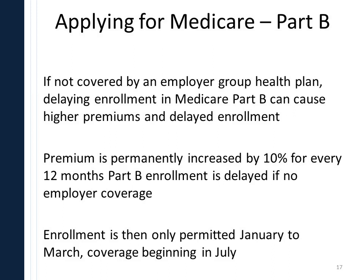If you're not covered by an employer group health plan and you turn age 65, then if you delay enrolling in Part B because you maybe feel that you're healthy and you don't want to pay the premium, that could cause you higher premiums and delayed enrollment in the future when you did decide that you maybe would want to have Part B coverage. And the way that works is your premium would be permanently increased by 10% for every 12-month period that you did not have Part B enrollment and you did not have employer health coverage. Also, you would only be permitted to enroll in Medicare Part B in the months of January, February, and March, and your coverage would not begin until July.